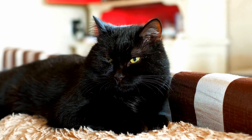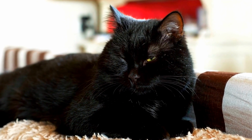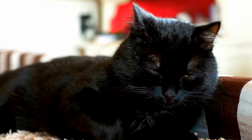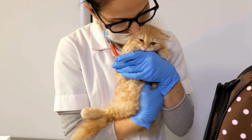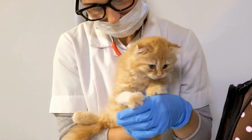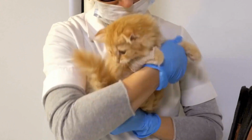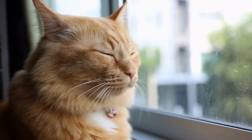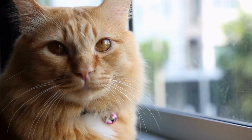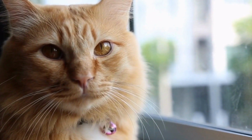In addition, it's important to note that microchipping only works if the cat is found by someone who knows to check for a chip and has the appropriate equipment to do so. While most shelters and veterinary clinics have scanners, there is no guarantee that every individual who may come across a lost cat will have access to one. This means that relying solely on a microchip for identification may not be enough. Collars with identification tags should still be used as a visible form of identification.